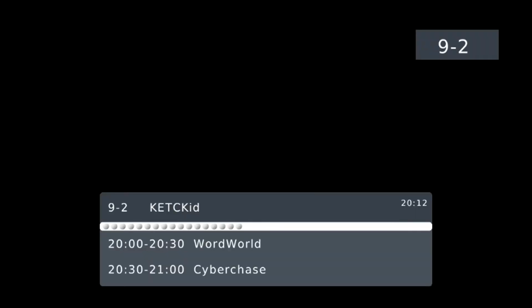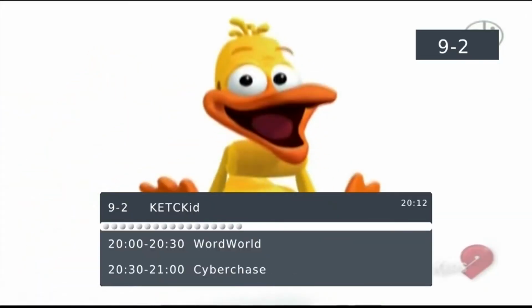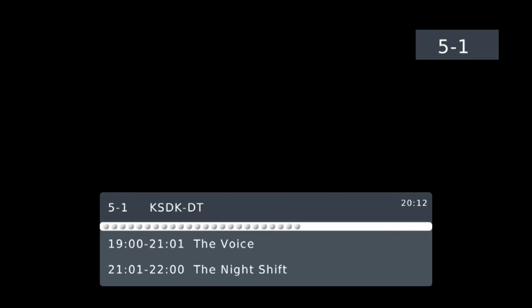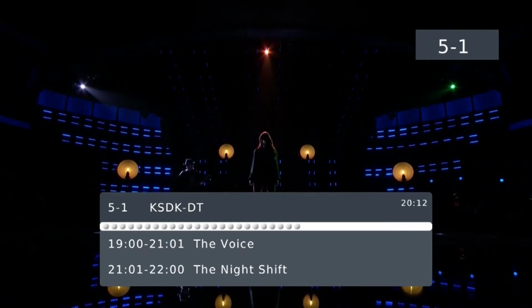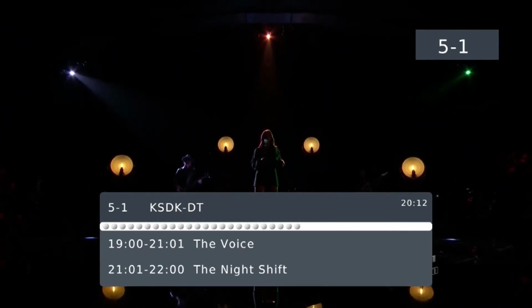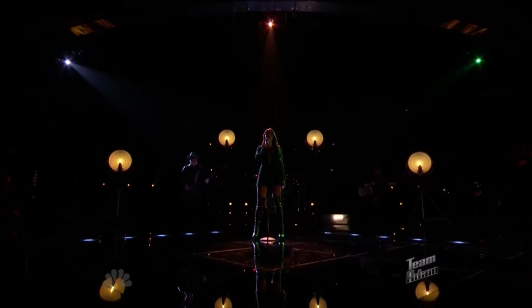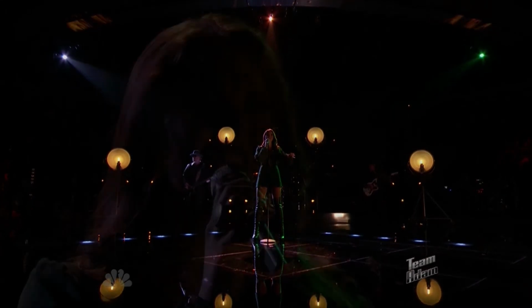So I think here I'm gonna give up and just manually do it up and down. There we go. There's one annoying thing about the Xbox One's IR blaster. It doesn't always work super reliably, but I've heard that the air box that I have is actually not that great at receiving IR either. So anyway, that's for another video.